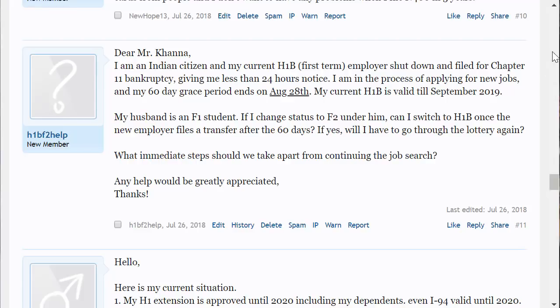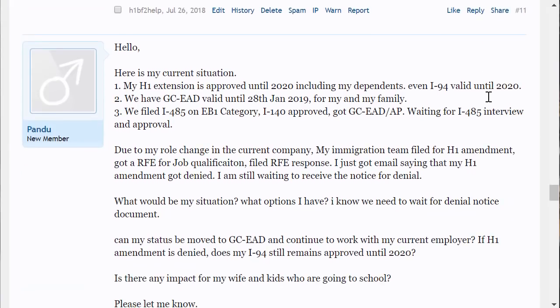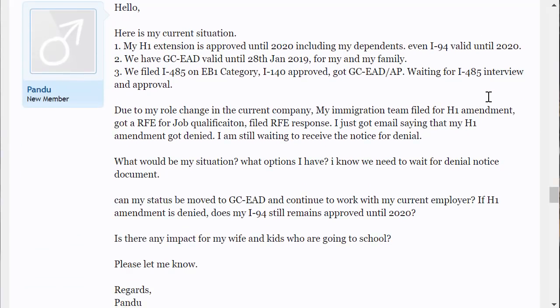Thank you. Okay, so we've got that covered. Now, Pandu says, my H1 extension is approved until 2020, including my dependents. I-94s are good till 2020. We have a green card EAD, good till Jan 2019. Filed I-485 under EB1 category, I-140 approved, congratulations. Got green card EAD and AP, waiting for 485 interview and approval. My role has changed. Immigration team filed for H1 amendment. Got an RFE. H1 has been denied. What would be my situation?